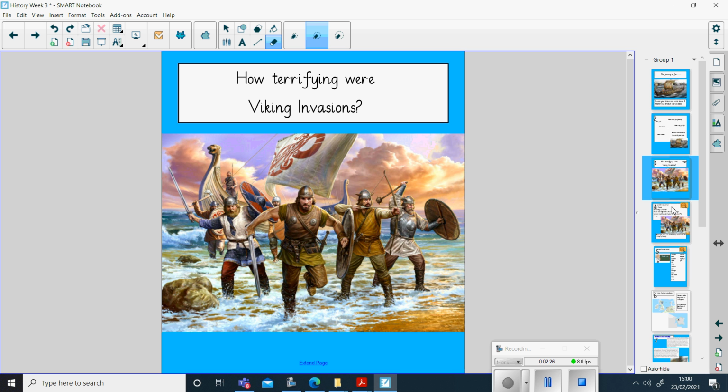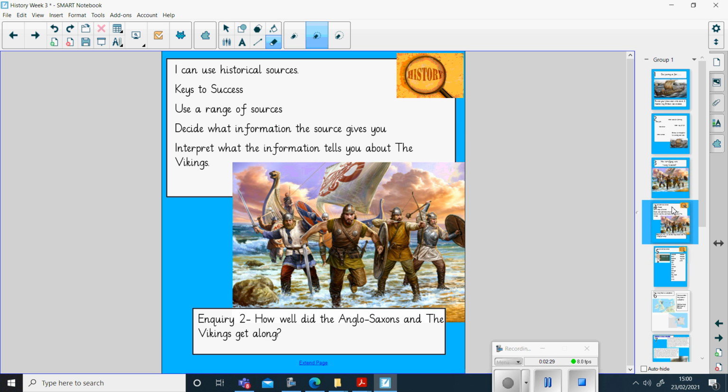We're going to look today at lots of different sources because our learning objective today is to use historical sources, and a historical source is something that gives us information about history, and it can take lots of forms. It might be an artifact, it might be a picture, it may well be a story or a video that someone's made. So we're going to be using a range of sources today. We're going to decide what information the source gives you.